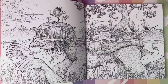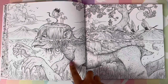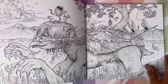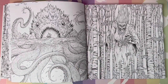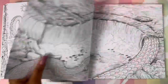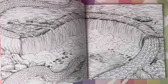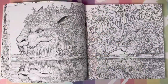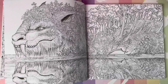It intimidates me, I'm gonna be honest. It really intimidates me because of all the double page spreads. Like, it would take me so long to color this, because y'all know I color slow anyway. Another double page spread that has so much detail. It's beautiful though.